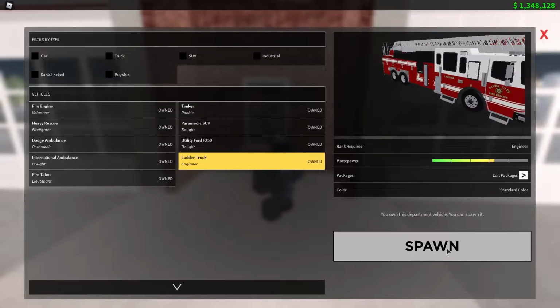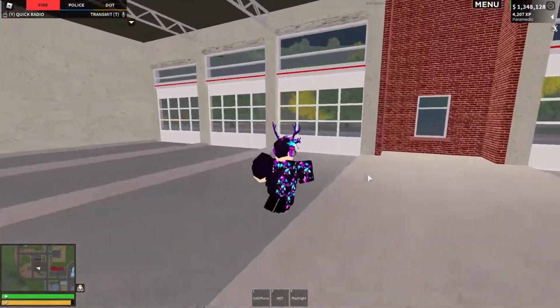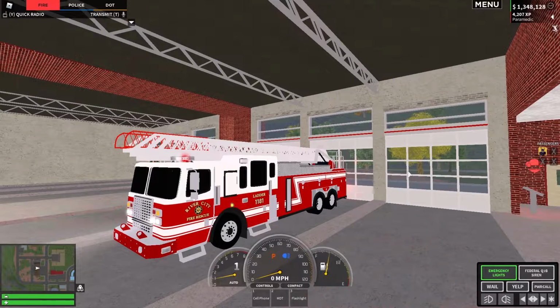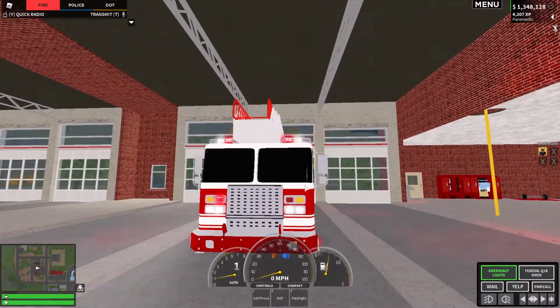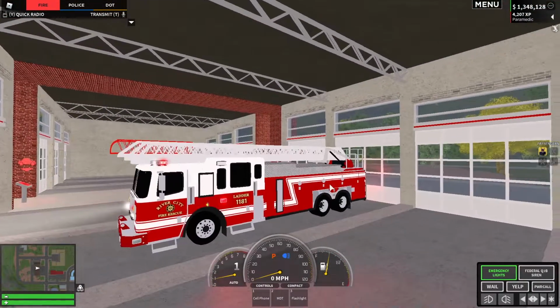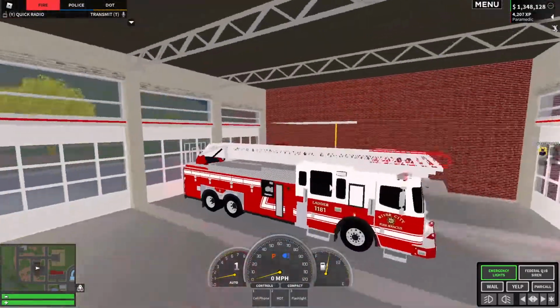And then we have the ladder truck. Probably another one of my favorite fire department vehicles. Not exactly my favorite, 'cause that's the tanker. But yeah, I think it looks very, very good, especially with this new model. Looks very good, very awesome.